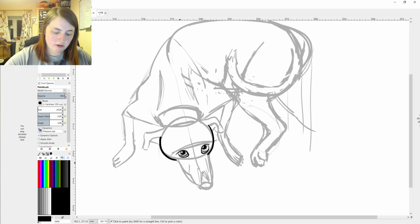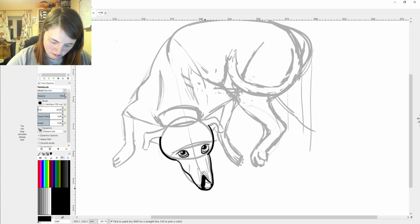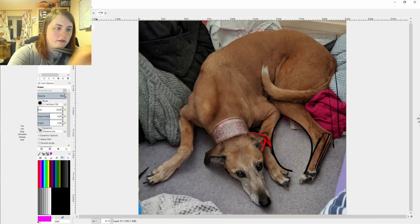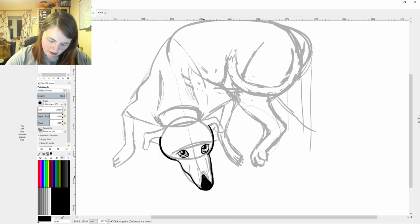This sort of comes down and in a bit, whereas this one is practically a straight line. So that's the weird thing about the dog's nose, is that it trails all the way back, but it shouldn't be pointy, it should be kind of rounded at the end here.